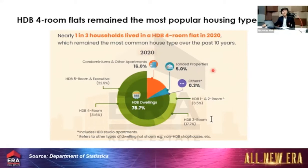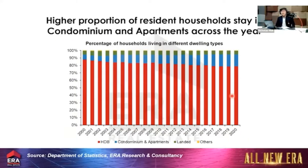For landed housing, houses that come with the land, 5% of the population live in that. And then we have the rest of the other types of housing. One interesting thing that the population census has revealed is that there is a growing percentage of the resident population who are living in condominiums.